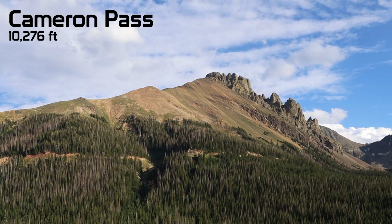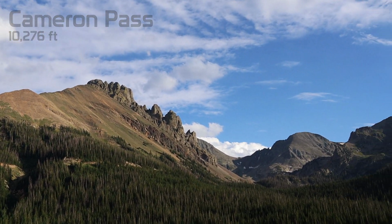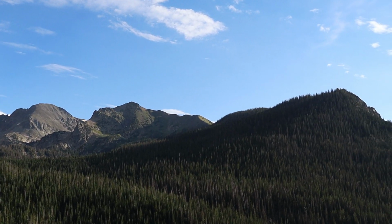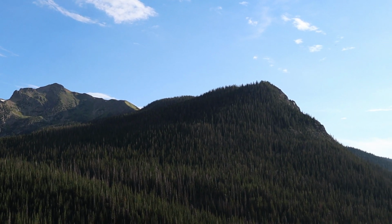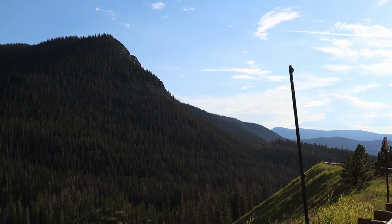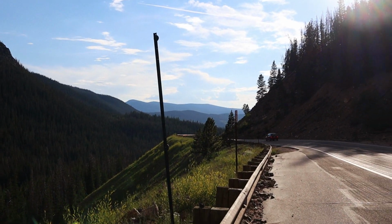Here in Cameron Peak Pass, Colorado Rockies. Days like today just remind me why I like Colorado, I guess. Where they had all the fires, you can see lots of little twigs on the mountainside up here.